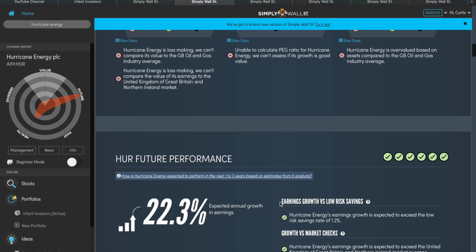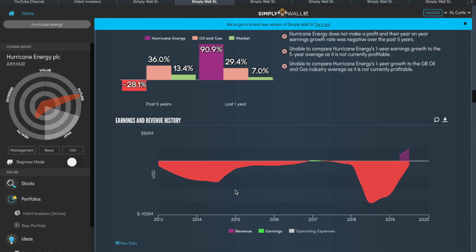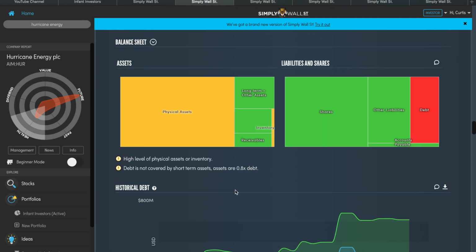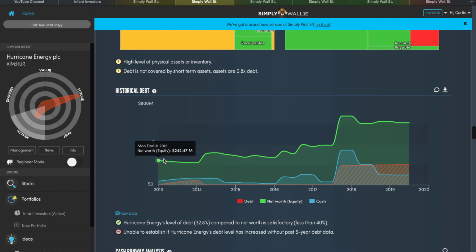There's no ratios that you can see. Future performance 22.3, that's predicted. And then when you scroll down, you're seeing that the debt is actually not too bad, to be fair. They've got a lot of physical assets. And you can see actually the cash flow, the net worth is rising, which is good. Cash flow is slightly going down. The debt is slightly starting to increase, but it has maintained for about 2 years. So maybe they've got a handle of things there. So it'll be interesting just to find out what's really going on and what the future outlook is for the company.